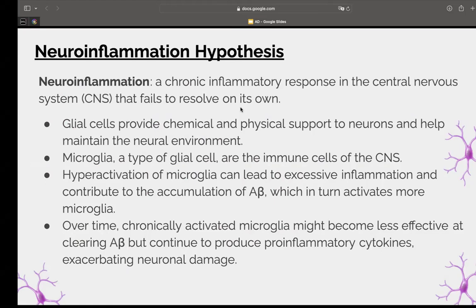So inflammation in its standard amounts is normal, a pretty healthy mechanism. But hyperactivation of microglia can lead to excessive inflammation and contribute to the accumulation of amyloid beta, which in turn activates more microglia. The exact details by which neuroinflammation leads to the accumulation of amyloid beta, I do not know, as the paper did not go into the details. But over time, when these microglia become chronically activated, they become less effective at clearing those amyloid beta plaques. But they still continue to produce pro-inflammatory cytokines, which exacerbate neuronal damage and cause neural death.